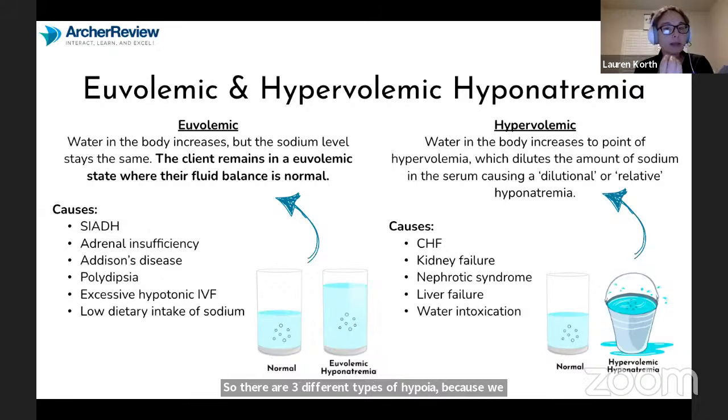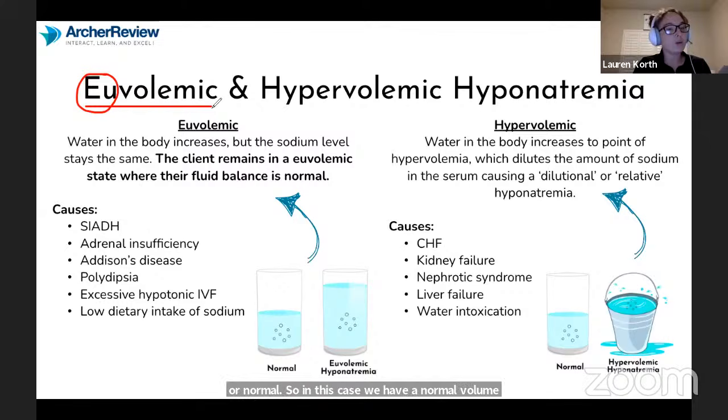But euvolemic hyponatremia, the prefix "eu" means good or normal. So in this case, we have a normal volume of water, or our water in the body has increased, but only slightly, but our sodium level has stayed the same. And so we have diluted our sodium because our water increased, but our water did not increase to the point of hypervolemia, which is what we'll talk about next.